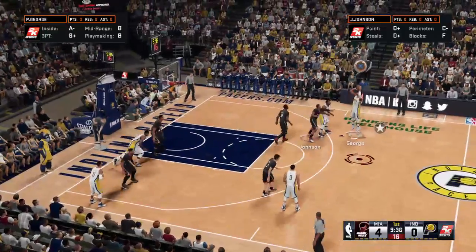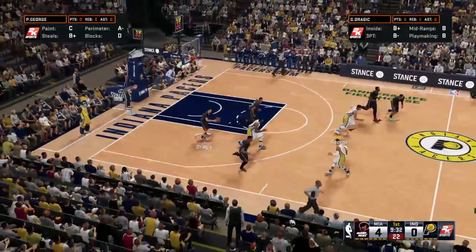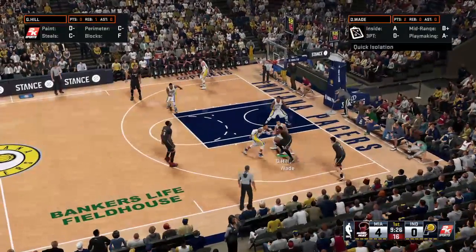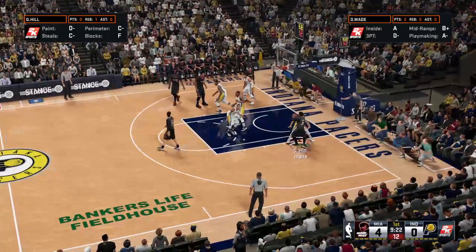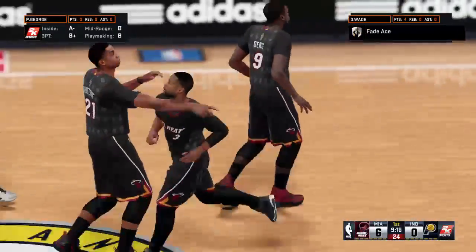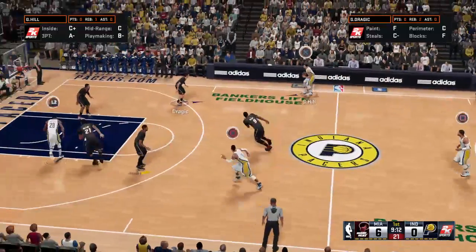Passes it to George from outside the arc. That doesn't go either for George. Nothing dropping for him, so I think in the best interest of his team, he may need to think about not shooting right now. Wade against Hill from 10 feet out, and that one's good. A really good way to start the game. He's a guy who, if he gets it going early, he's going to give you a problem.